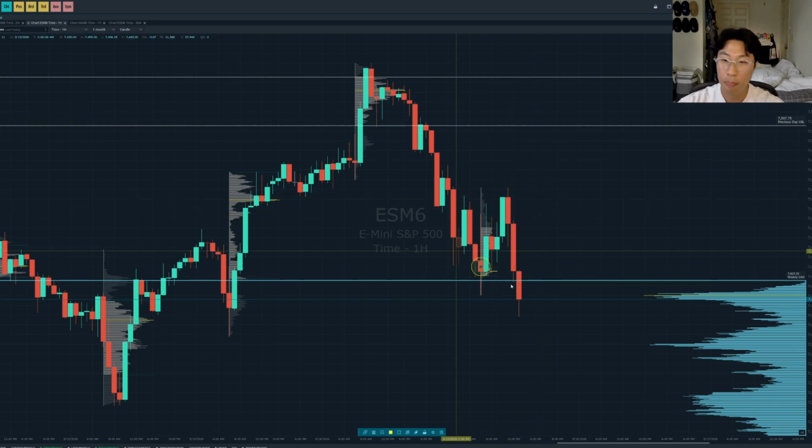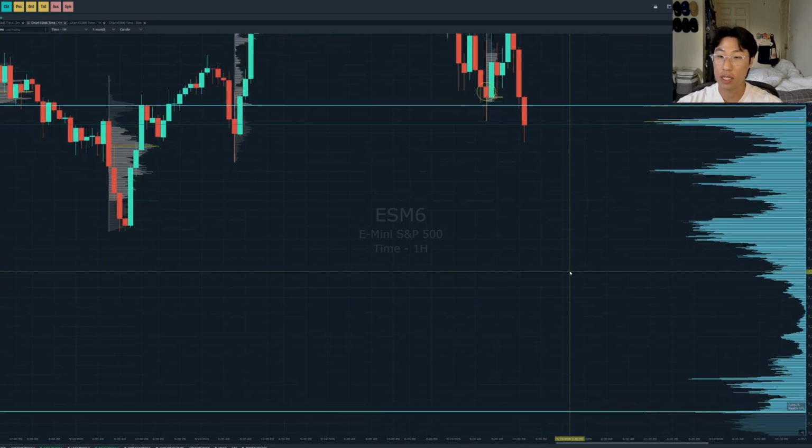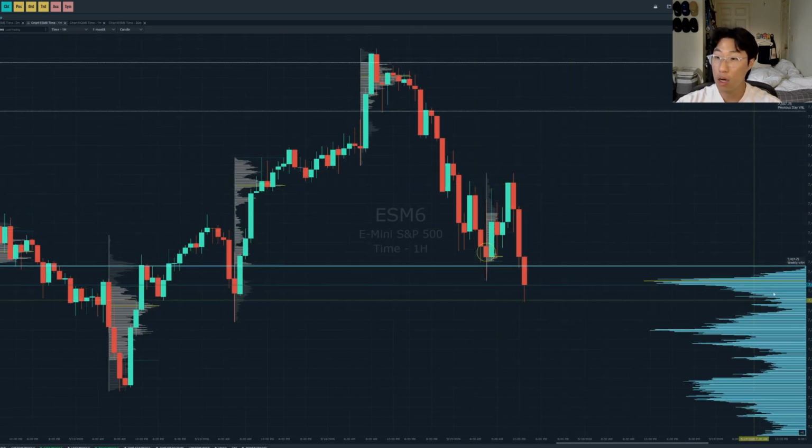But I had a separate idea, because we were actually opening right above the weekly value area high. Although I used the daily volume profiles, I also used the previous week's volume profiles. So I was using the weekly value area high, which is this blue line over here. And my plan was pretty simple: I was looking to either long if price was able to hold above here, or short if price was able to break below.